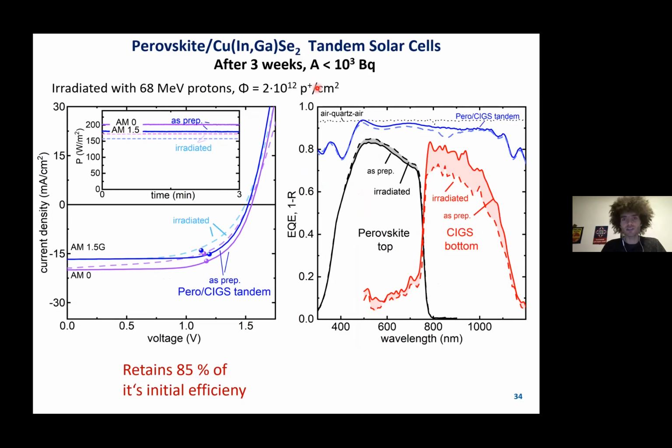After irradiation, so after the activity dropped to a safe level, I again measured all tandems under AM0 and AM1.5. And there I saw a little bit of degradation, and it retained around 85% of its initial efficiency, mainly because of some damage in the CIGS substrate. However, again, there were some artifacts when measuring EQE, and these are related to defects in the CIGS. And so under the right measurement conditions, we could recover the original EQE here.